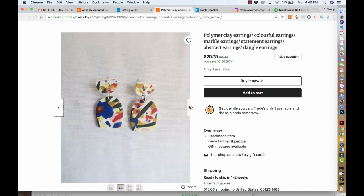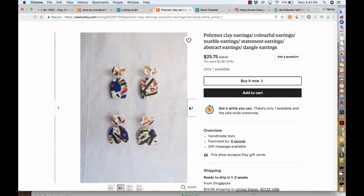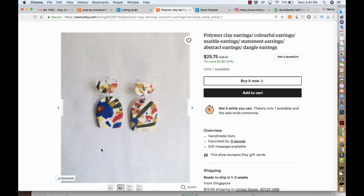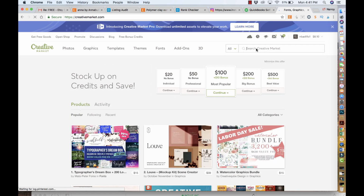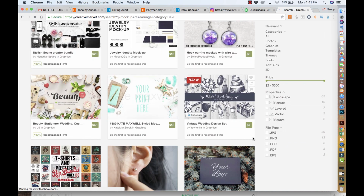I would highly suggest changing your photos. My best suggestion would be that your first picture would be someone wearing the actual product. That way, it's very clear on what it is, and there's no confusion. So when people are browsing through your photos, they know exactly what they're looking at. And if it's something that catches their eye, or they feel like it's very unique, which your items are very unique, then most likely they'll go ahead and buy it.